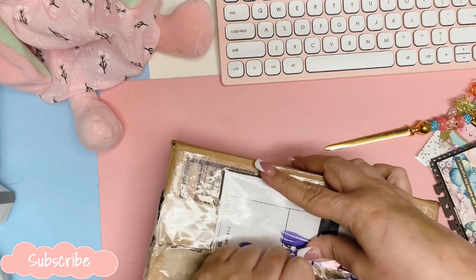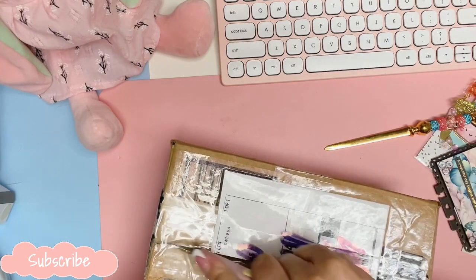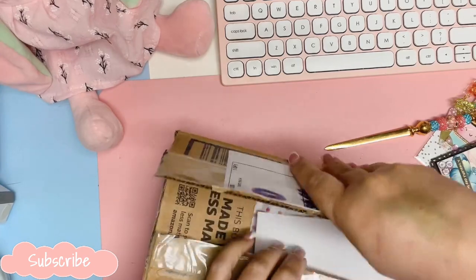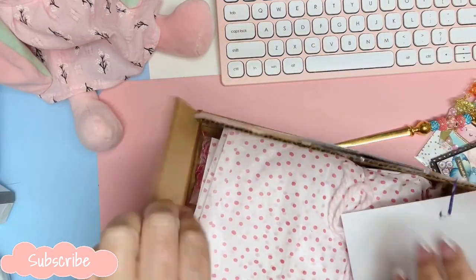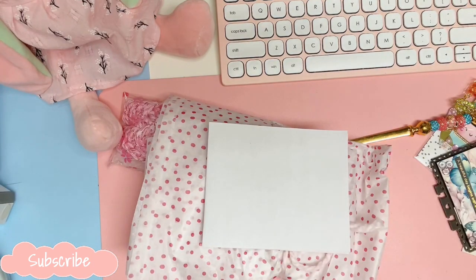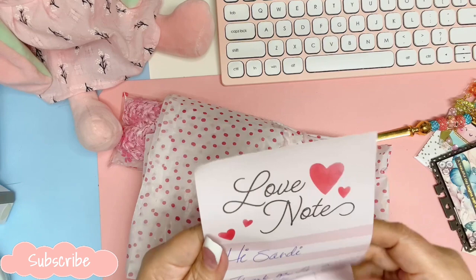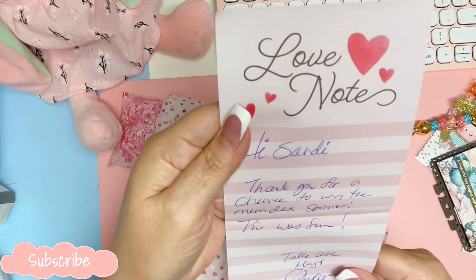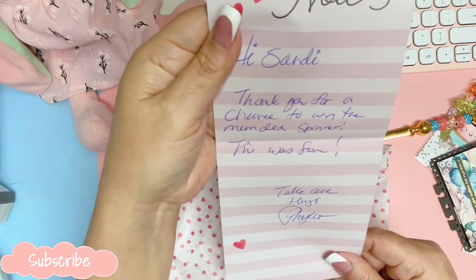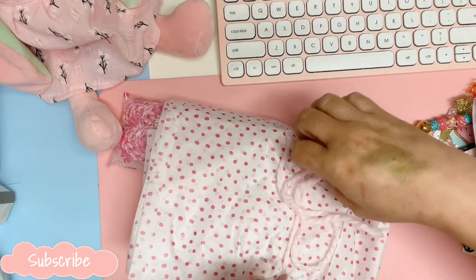As you can see, we have this box that I just now opened. Let me try again, because I don't think I did a good job. Here we go. I like wrapping stuff up like this too, so we can just get rid of the box. Oh, look at this. It says love notes. Hi, Sandy. Thank you for a chance to win the Memorydex spinner. This was fun. And it's from Phyllis. Take care. Hugs, Phyllis. Look at this note. Well, you are so welcome, Miss Phyllis.